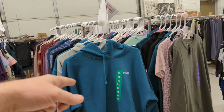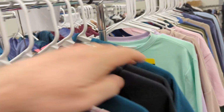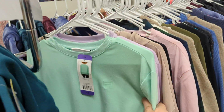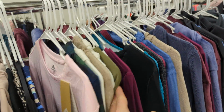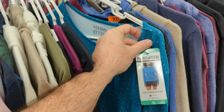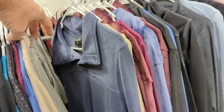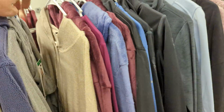Some of these nice Fila hoodies. Bandetta. More Fila, I believe, here. Yeah. So we got a bunch of very nice hoodies, shirts. This is a very nice Hang Ten long sleeve sun tee if you want to get ready for summer. Some more cozy things here. That's a nice comfy coat. Another hoodie, this. My daughter loves this.